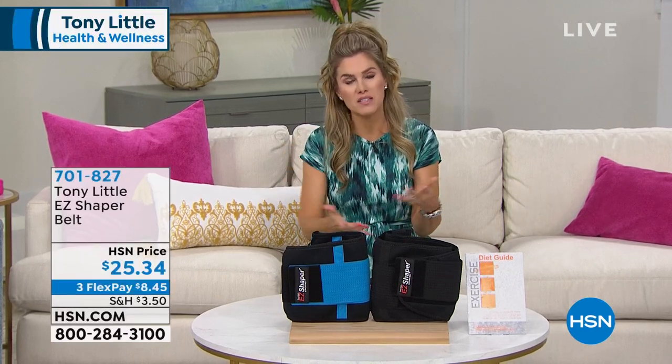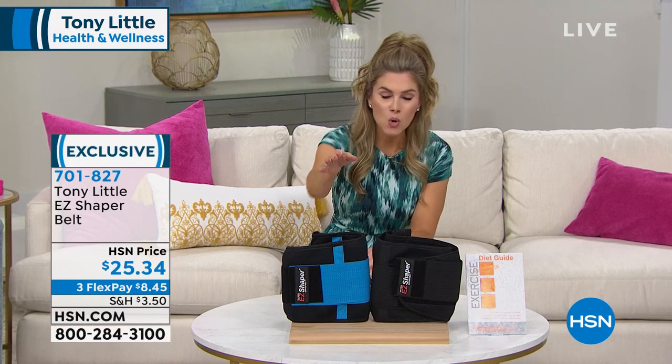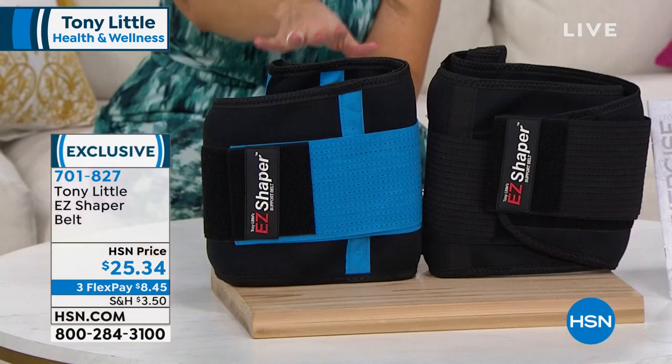Now, we have a lot going on in our life, and sometimes our back is the main issue that prevents us from living our best life. Whether it's moving boxes, bringing in the groceries, taking the dog for a walk, you need a little support. Well, Tony has created his Easy Shaper belt.